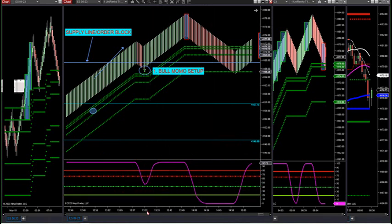So if we look here, I have four lines, okay? An extreme level of 20, extreme level of 80. So red 80, the solid line, green level of 20. In between there, I got a level of 40, and I got a level of 60.